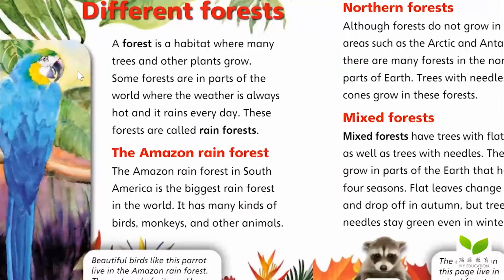And you can see this parrot has a couple different adaptations. I can see a couple of physical adaptations just by looking at the bird. It has very pretty colored feathers. It has a large, strong beak that helps it to eat.